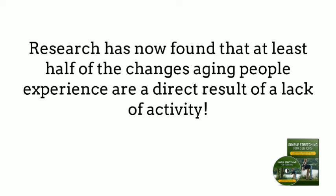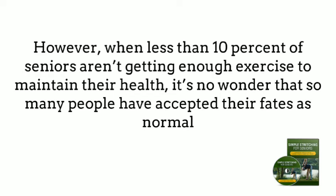Research has now found that at least half of the changes aging people experience in regards to their joints, muscles, and bones are a direct result of a lack of activity. However, when less than 10% of people over the age of 50 are getting enough exercise to maintain their health at the very least, it's no wonder that so many people have accepted their fates as normal.